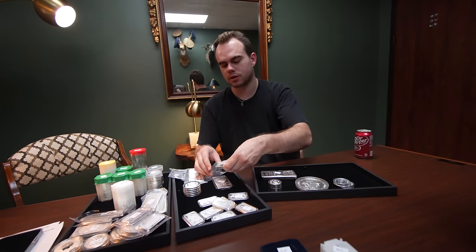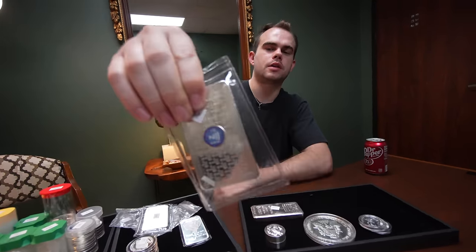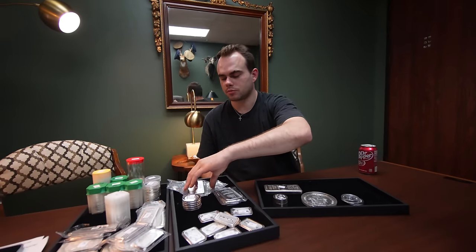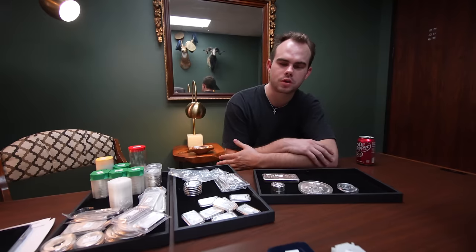I thought this was interesting. I guess you can connect this to Mint ID, and you've got a weird little RFID chip in the back, but overall a good seamless process. A good amount of bullion was purchased.